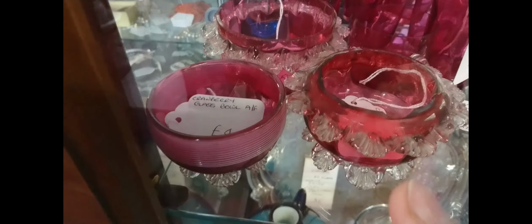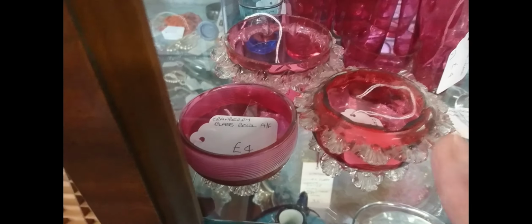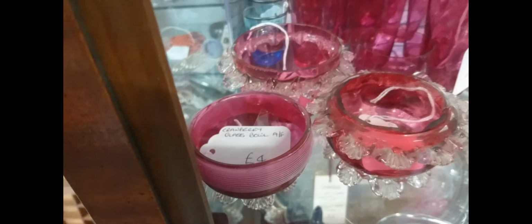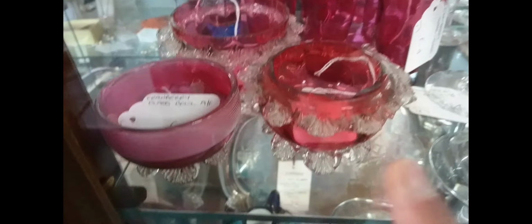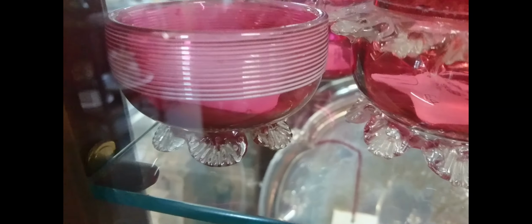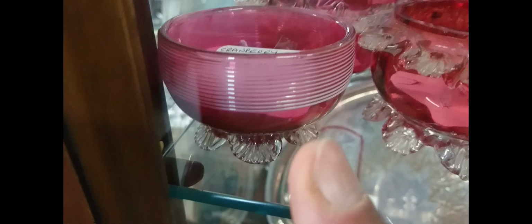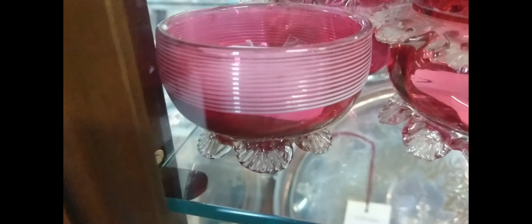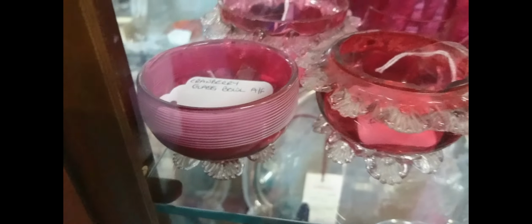Got some cranberry bowls down here. This is the next level down from here. I said prices are a bit moved. There's something funny about cranberry. The 20th century British glass book says something funny about cranberry bowls like this, and it says basically people were making it in their gardens. This one here stands out because it's got this white glass thread on it. You need a special machine to make that, so that's quite a nice thing. Oh, it says AF, so it's £4.